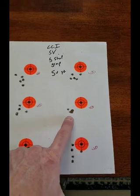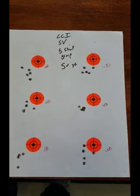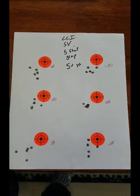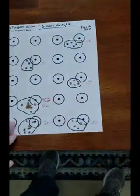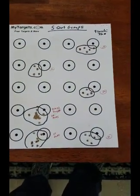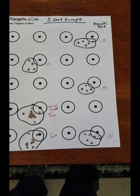Great group. Wow. 4 shots in that little one in 1 hole. Fantastic. Look at the consistency. Now the CCI is not consistent at all. All the other ones are over an inch. So I'm done with CCI Standard. This is confusing as crap. I know, I shouldn't have drawn the black lines around the holes. But I was just trying to show you the groups.